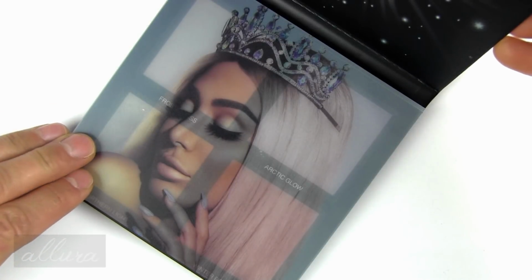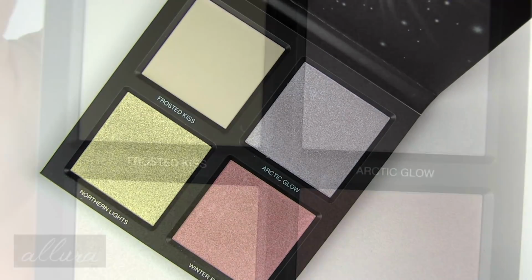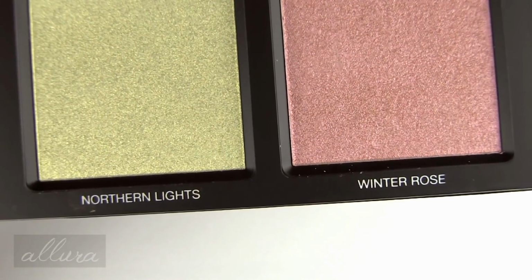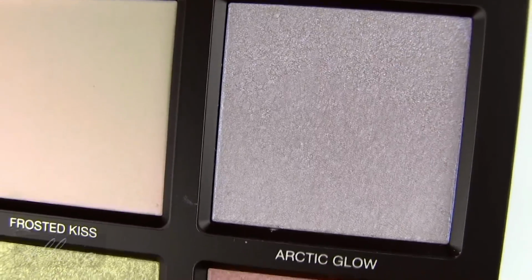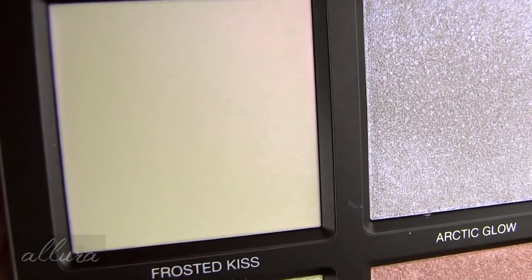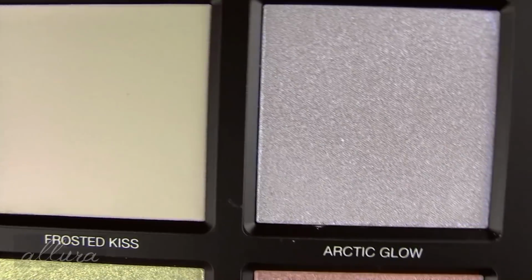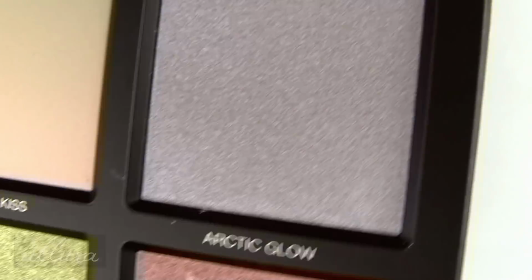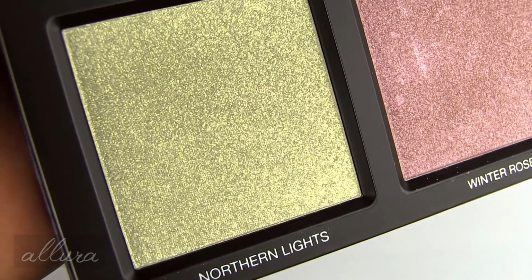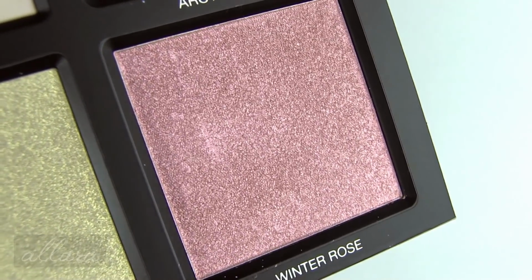It has this protective sheet here with the full-size image and then the 4 highlighting shades inside. It's nice that each name is imprinted in the palette under each pan. So we will go from top row left to right and then bottom row left to right. There is Frosted Kiss, which is actually a cream shadow first. And then we have Arctic Glow, which is a powder, followed by Northern Lights, another powder, and finishing up with Winter Rose, which is also a powder highlight.